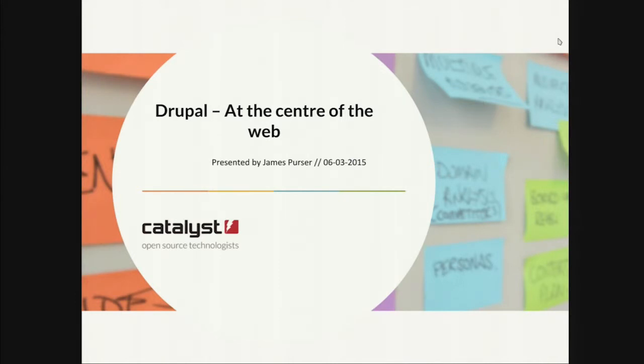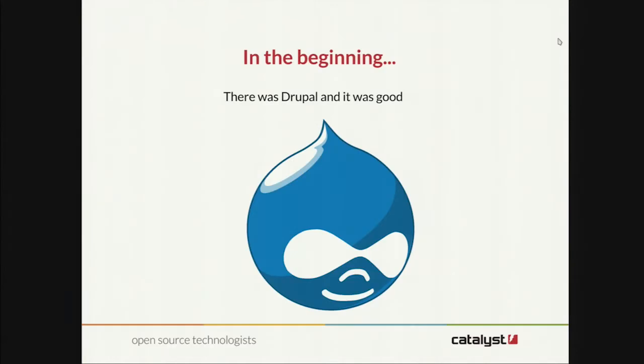This is something that we at Catalyst have worked on with one of our major clients to make Drupal the center of a web of different applications. So hence why the title is slightly different to what's on the program. It's an integration hub, but anyway, I changed the title.